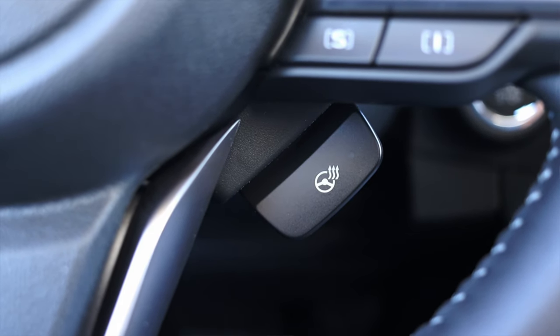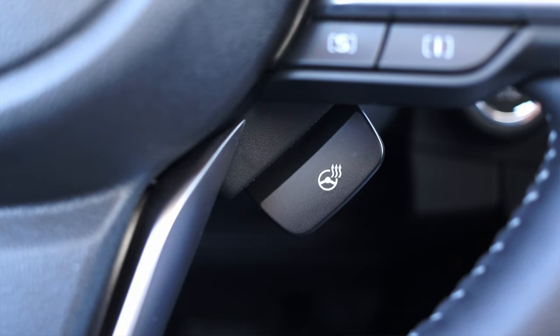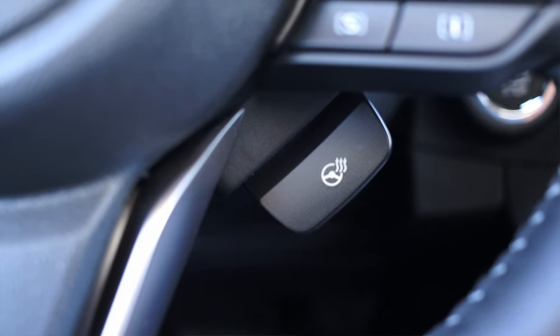Every Chicago man's dream is a heated steering wheel and the Bears winning on Sunday. So I have 50% of that. Let's see if we can make that other part happen, Nagy.